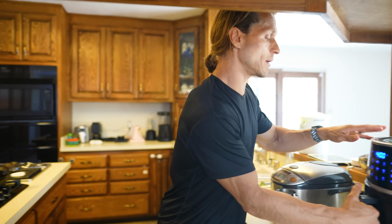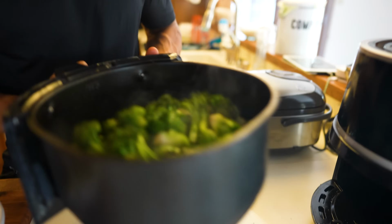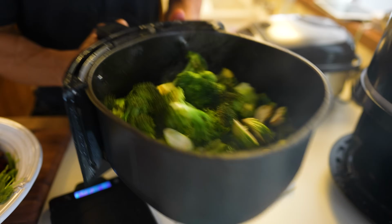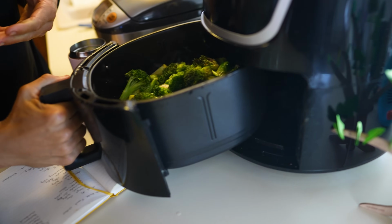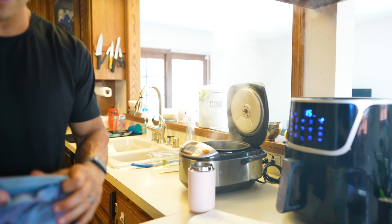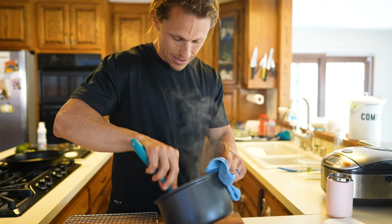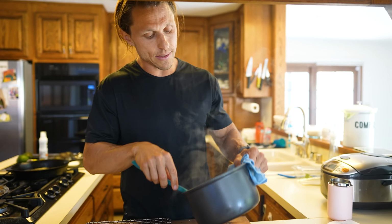Let's go check on the vegetables. So they're starting to get some color. Still a lot of moisture needs to come out of these, so I'll just mix it up and then I'll pop it right back in. It starts up on its own. I need to scoop out my rice, and you heard the rice cooker go off. Tells me that that's done. This thing is really hot right now, so have it.